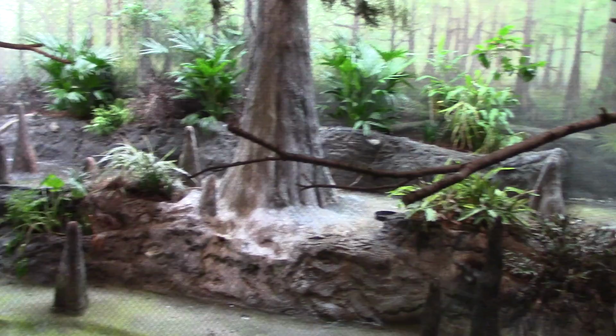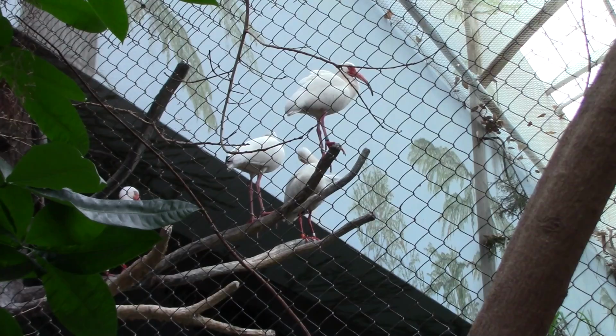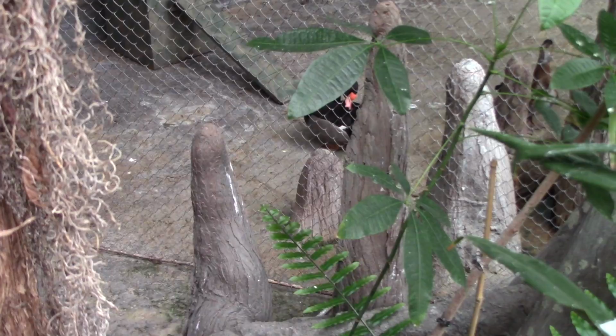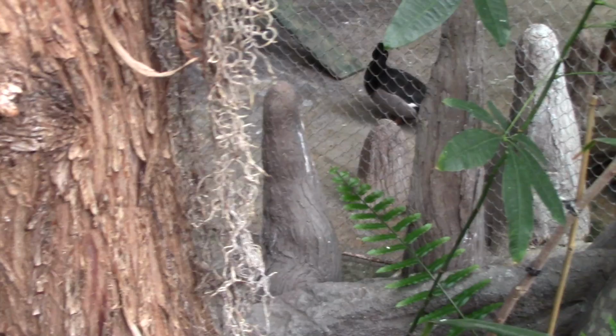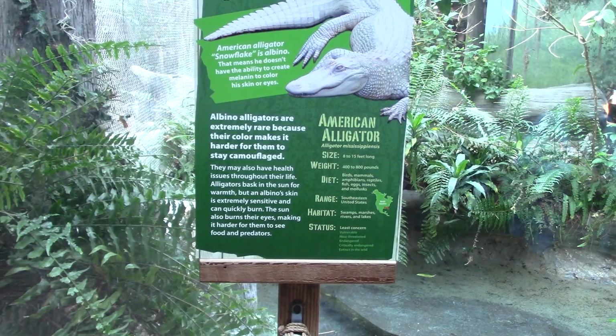Here we get a white ibis and a roseate spoonbill. See our white ibis. A roseate spoonbill. Trying to get a better view of him. He's just cleaning his feathers. Alright, this American alligator, Snowflake, is an albino.